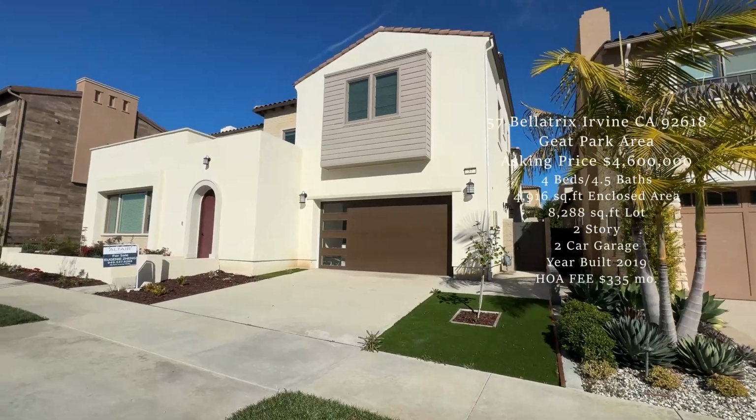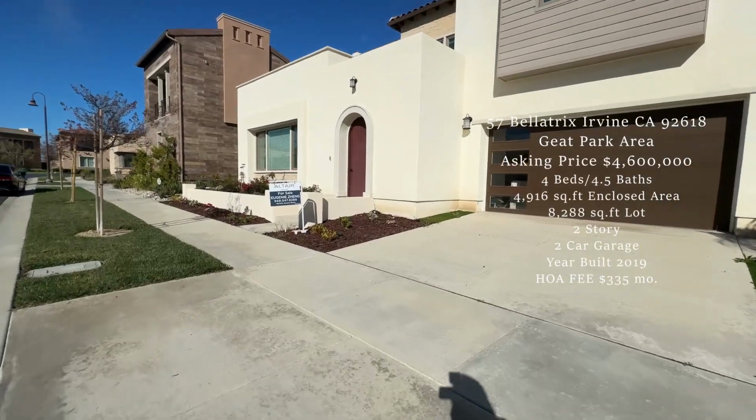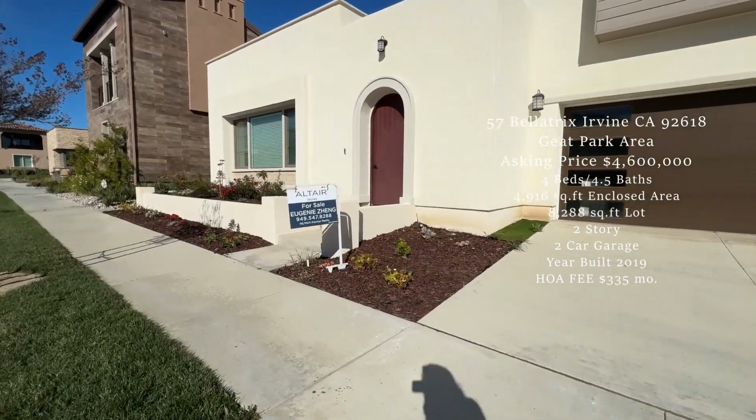It's a contemporary design. Okay, let's go in and tour the property all together.